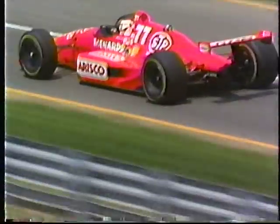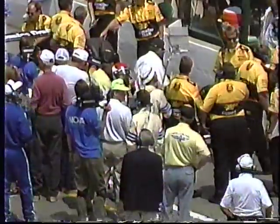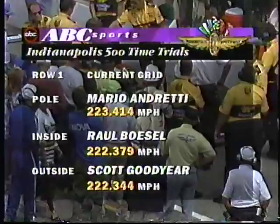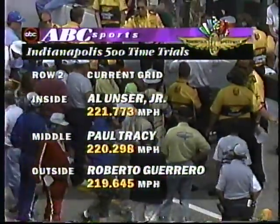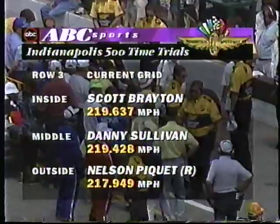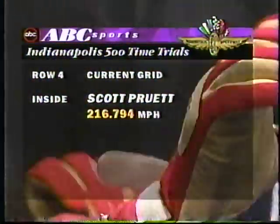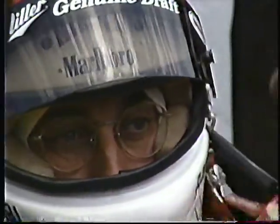So here is the way they are lined up now. And again, this is provisional until 6 o'clock this evening as Nelson Piquet brings his car into the pits. Row 1, Andretti, Raul Boesel, Scott Goodyear. In the 2nd row, Al Unser Jr., Paul Tracy, Roberto Guerrero. Row number 3, Scott Brayton, Danny Sullivan, and now rookie Nelson Piquet. And alone in the 4th row is Scott Pruitt. We have had 22 presentations, 21 attempts, and 10 qualify.